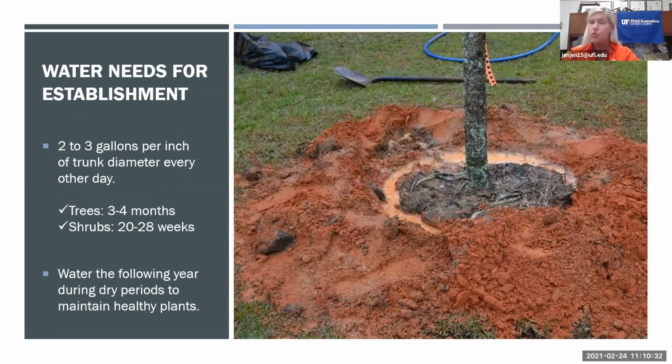become established. Trees can take anywhere from 3 to 4 months. I've seen trees even take up to a year to become established in the landscape, depending on the size of the tree that's planted. Larger plants take longer to become established than a smaller plant. A smaller or younger plant is growing more vigorously, so it can extend those roots out quicker into the landscape compared to an older plant that's planted. Shrubs can take anywhere from 20 to 28 weeks. So that's approximately 5 to 6 or 7 months for the shrubs to become established in the landscape.